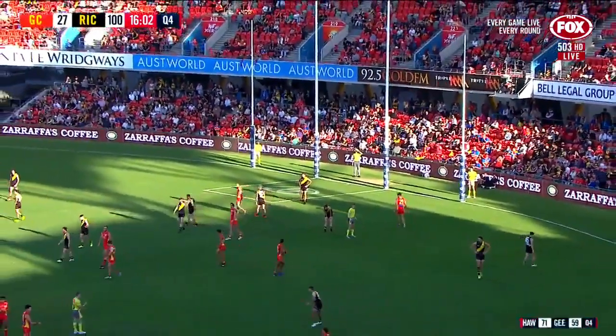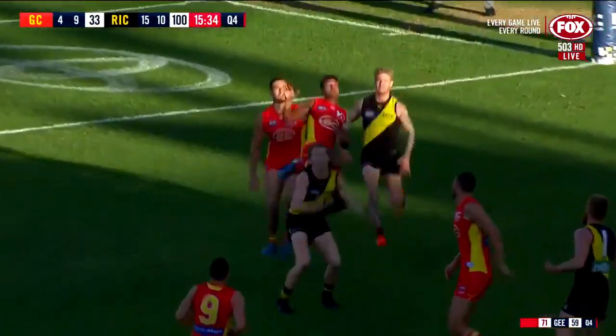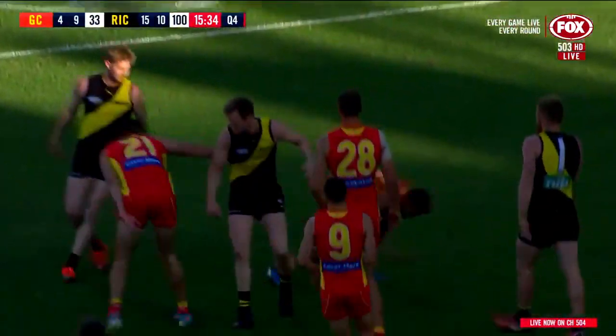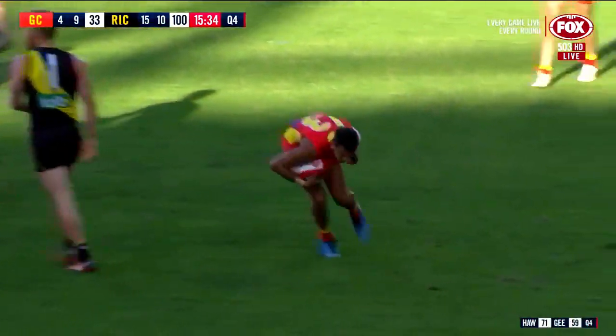Good lead, isn't it? Absolute cracking mark, this one, Jason. He got a perfect lift, did he? Yep. And he had a nice big bloke in David Asprey to hold him up as well. He did.